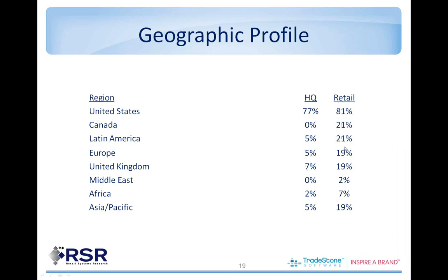But what you can also see is how global retail is really going. So while there may be no one who's got a headquarters in Canada, 21% of the respondents have retail presence there. While only 5% may have their headquarters in Latin America, 21% sell product there, have a retail presence there. And why that's important is you've got to get this private label product around the world.